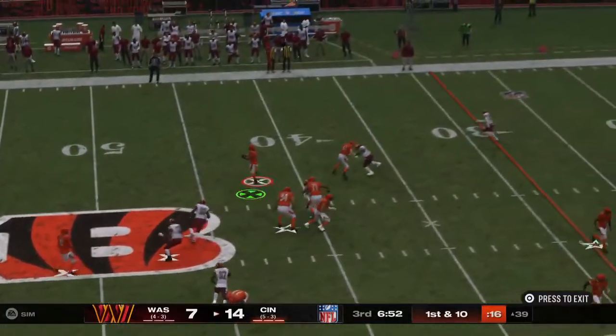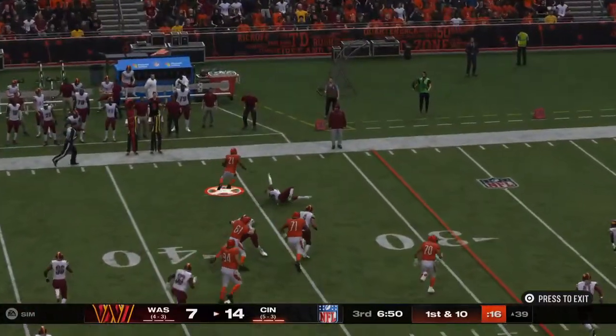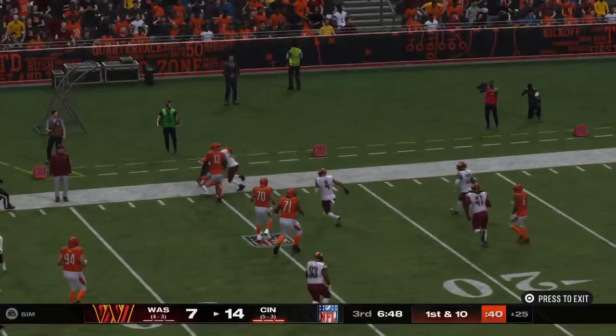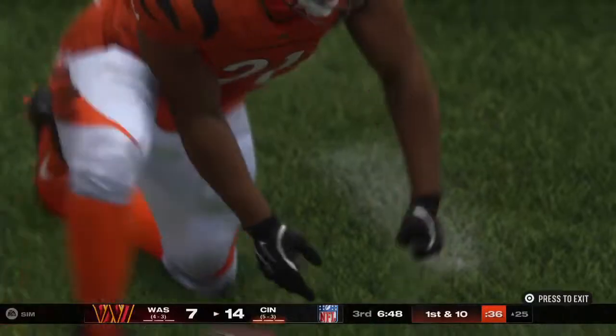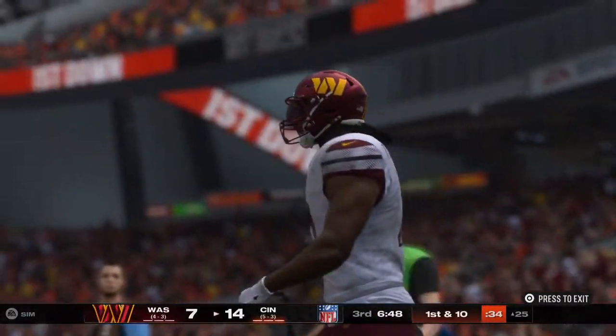Throwing now on 1st down. Got it, man. Robinson has it. He's still going at the 30. Big gain, 14 on the play. And it sets up a Cincinnati 1st down.